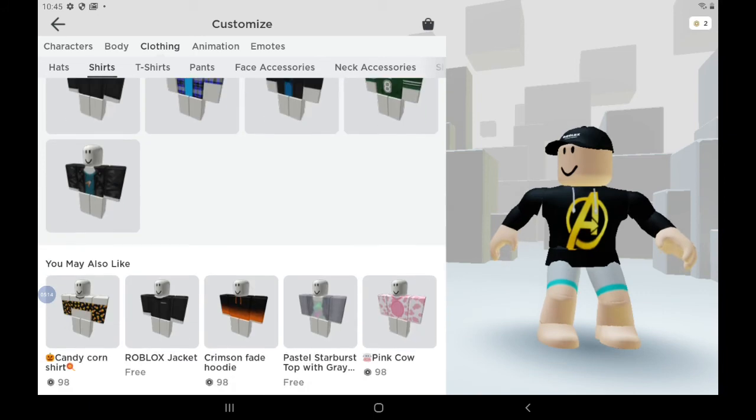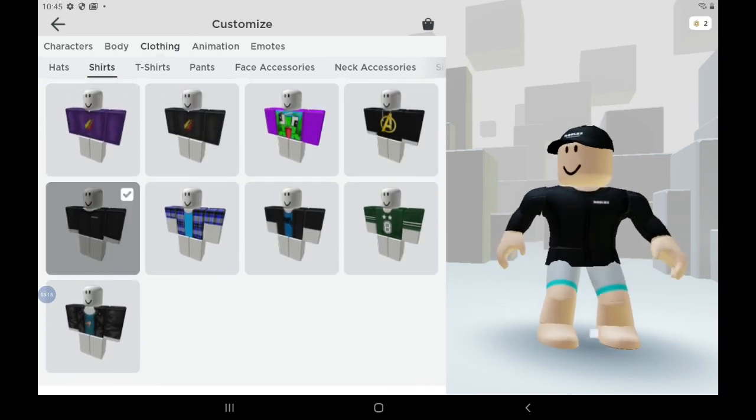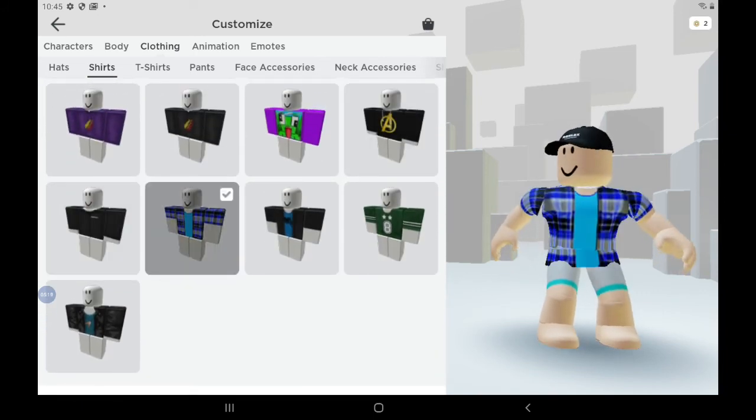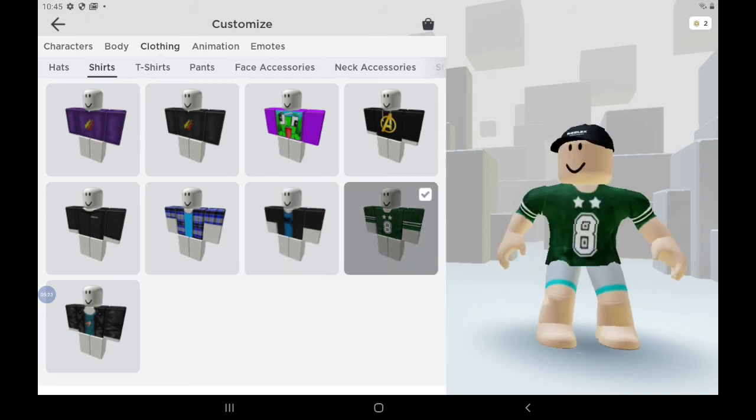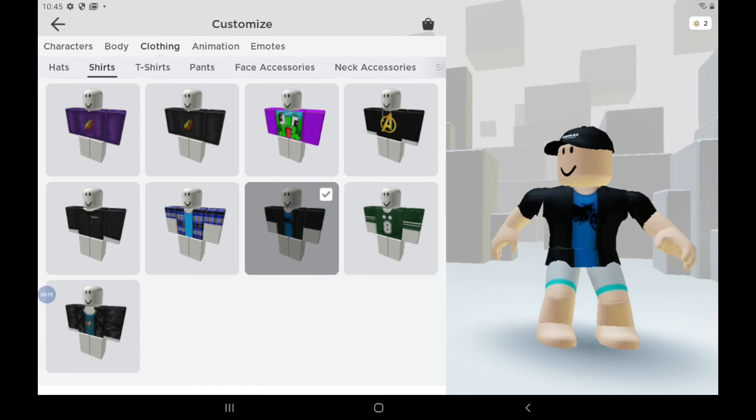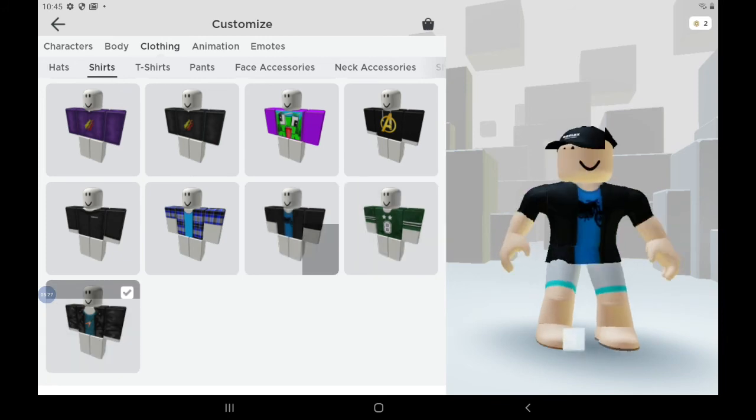And that one. That one, the default one. Everyone gets that in the game. But except for the girl. And that one, and that one. You have to buy that if you're a girl.